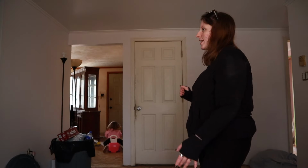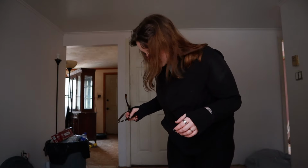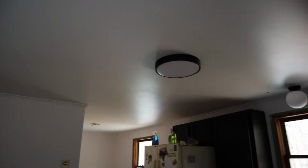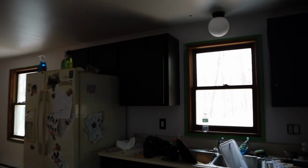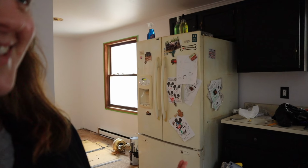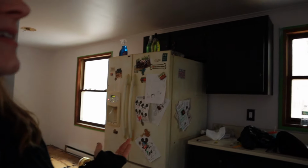There's a big mess behind me. Yeah, I'll give you a little tour for overnight. Those are the new lights in here, and the ceiling just looks so smooth and so nice. I mean, it's not perfect by any means, of course. There was also a hanging plant right there, so that's going to have to be patched. But the fridge, as you can tell, is absolutely disgusting, so that needs to be replaced as soon as possible.